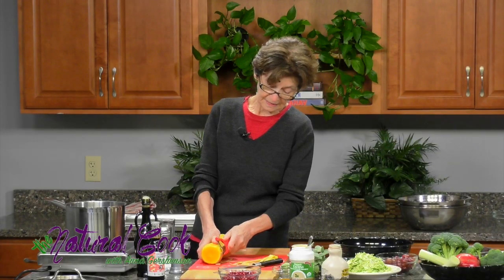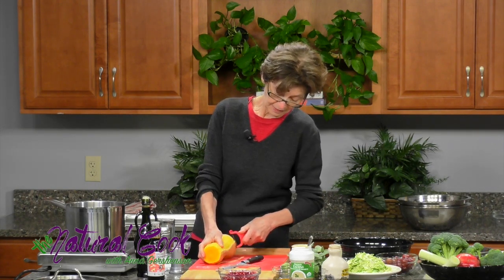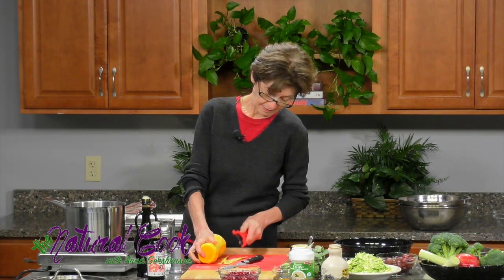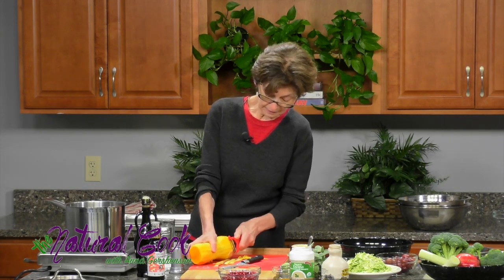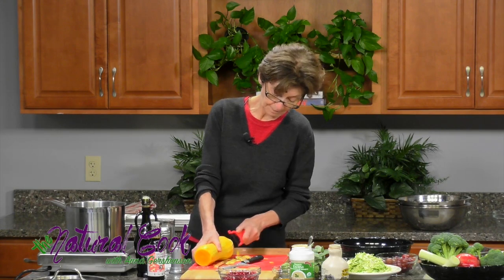And it's nice if you are doing composting. So this sort of stuff is great for composting, because if we want to keep our soil healthy, then we need to give it good stuff to get processed and to become nutrients that continue feeding us. Okay. After the butternut squash is peeled, then I'm going to be seeding it and then cutting it into 1-inch cubes.